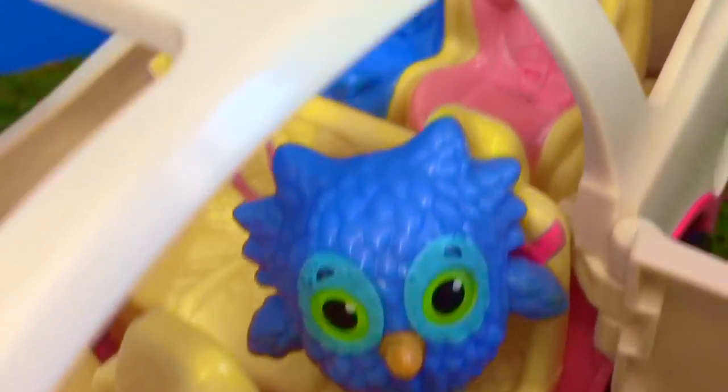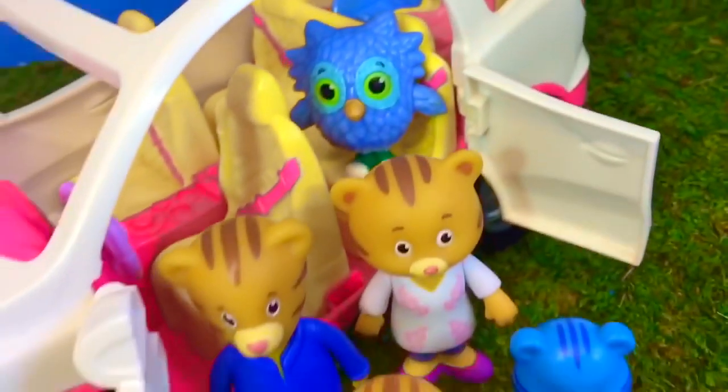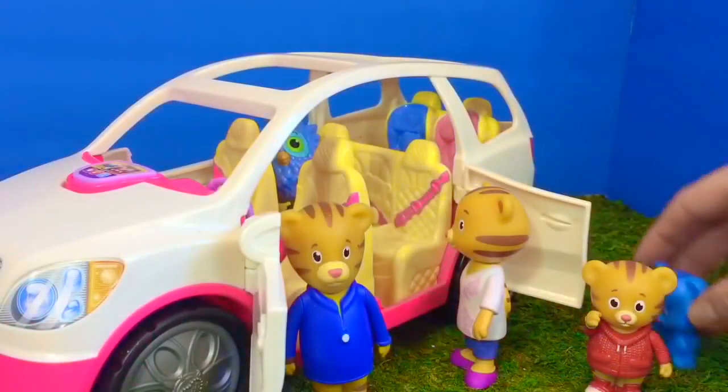Owl sits in the back seat. And there's also two baby car seats. One for baby Margaret, but she's at a friend's today. Let's go on our journey. Everyone in the car.